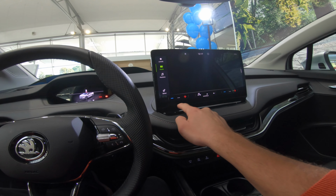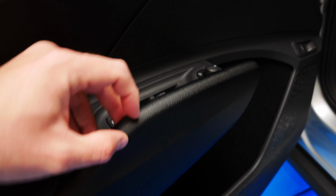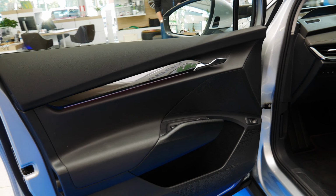What immediately struck my eye and attention is the door handle situation though. This plastic here is awful, and just look at how scratchy it is. If it was my car, I would probably have it retrimmed later in some kind of leather, etc.